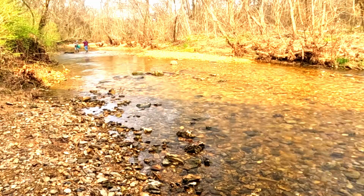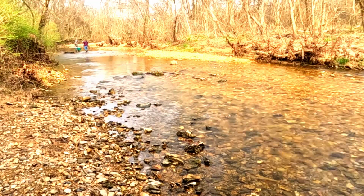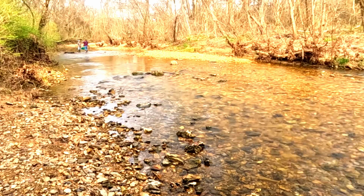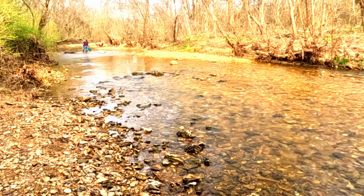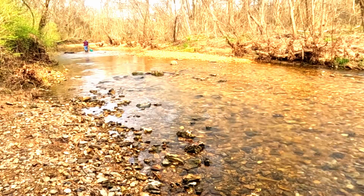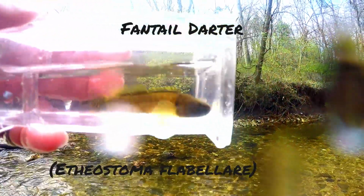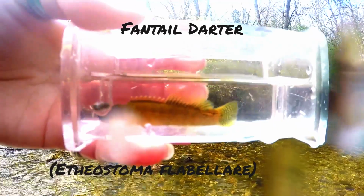Ooh, it went down my coat. So it does. It's a pretty one. A little later in the season, they'll get a bunch of black dots on them, parasites.